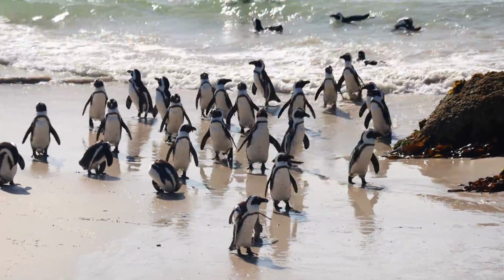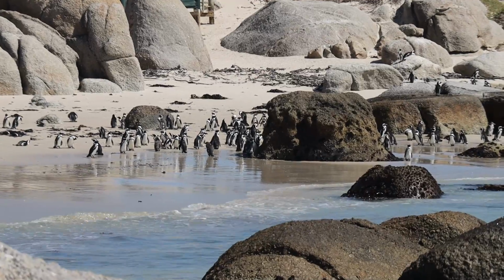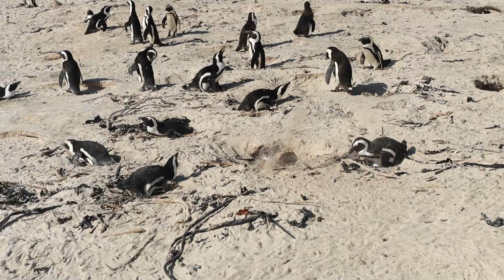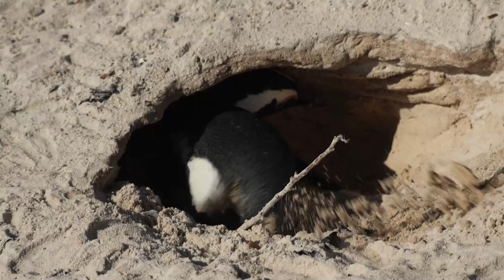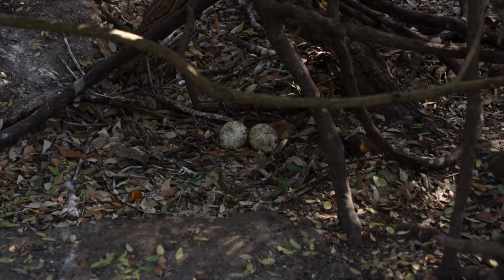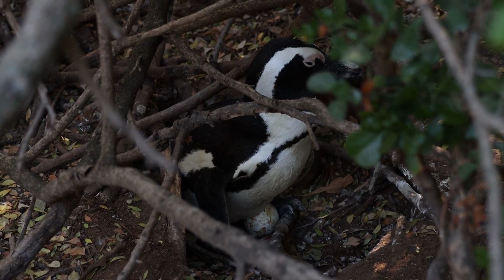Oh my word. These are African penguins, and they are only found in South Africa and Namibia. They live in colonies ashore, and this is the start of the nesting season whilst we are here. Some penguins are excavating burrows to use as nests, and some are using the bushes to keep their eggs shaded from the fierce African sun.